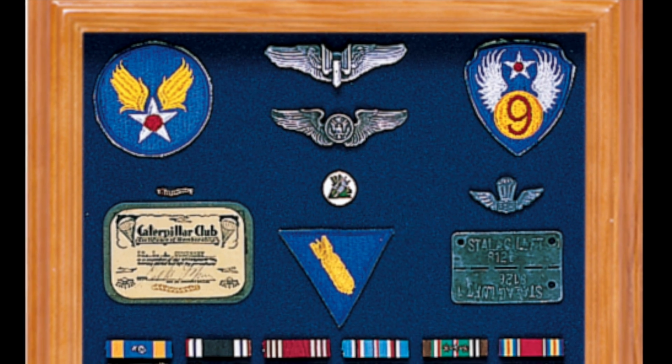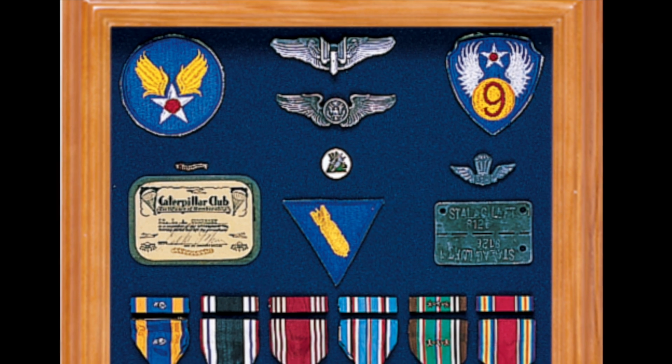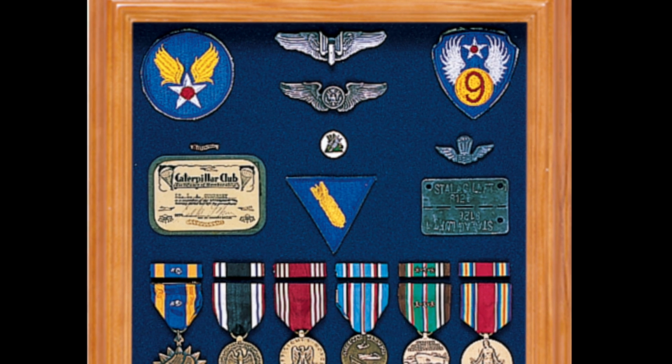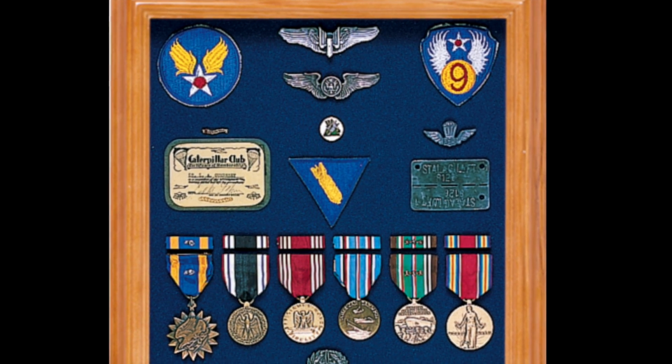Here is a really unique display case of a former aerial gunner in the 9th Air Force. He's got his aerial gunner wings, his air crew wings. You'll notice that he has a special triangular badge with a bomb on it. I'll tell you about that a little later.